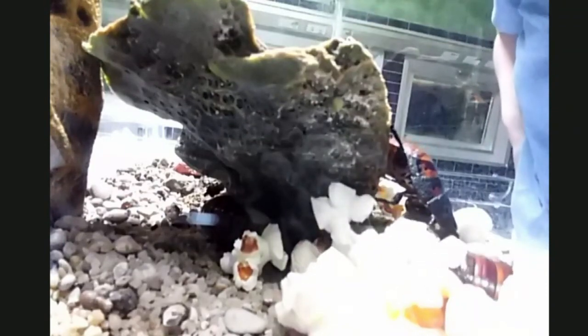Oh, I see popcorn moving. Oh, and there's the cockroach. Oh yeah, he's definitely hungry. He's climbing on it.